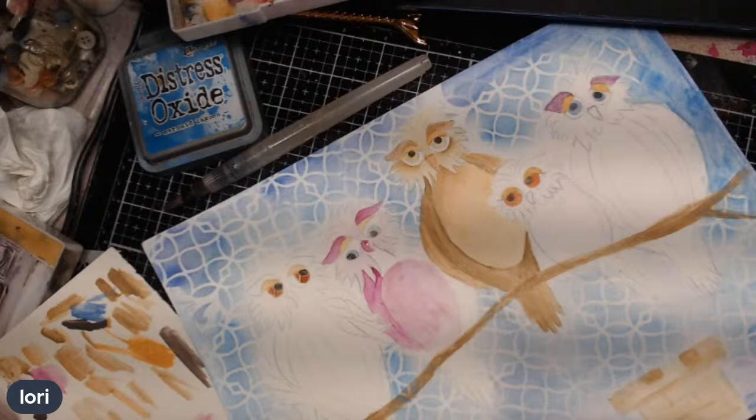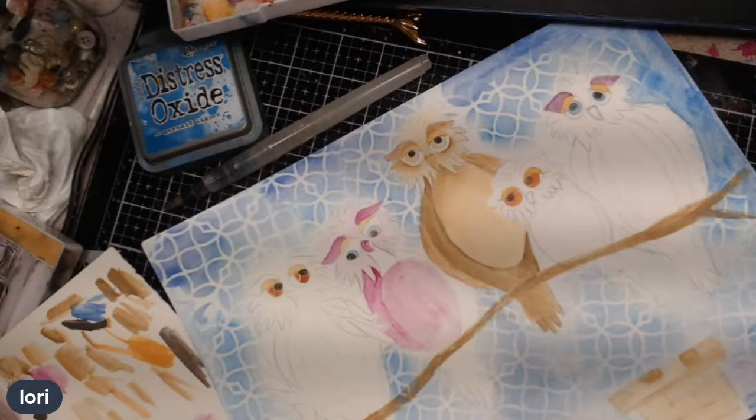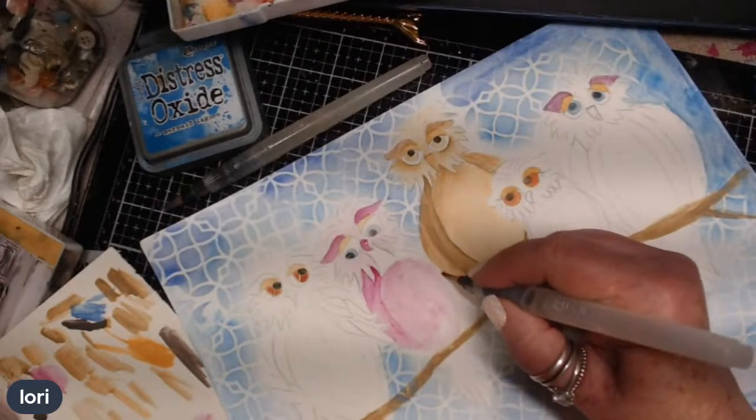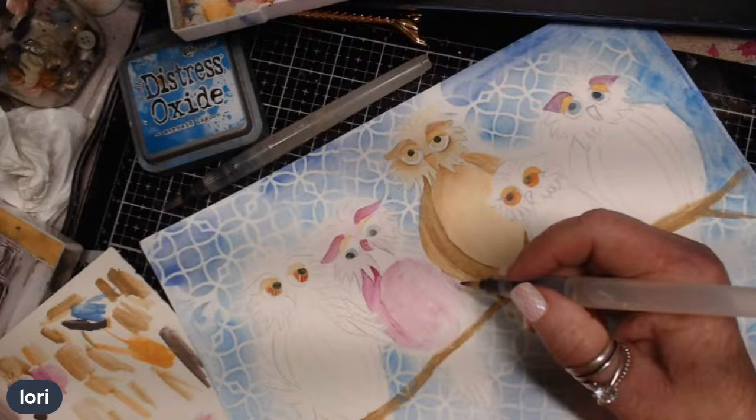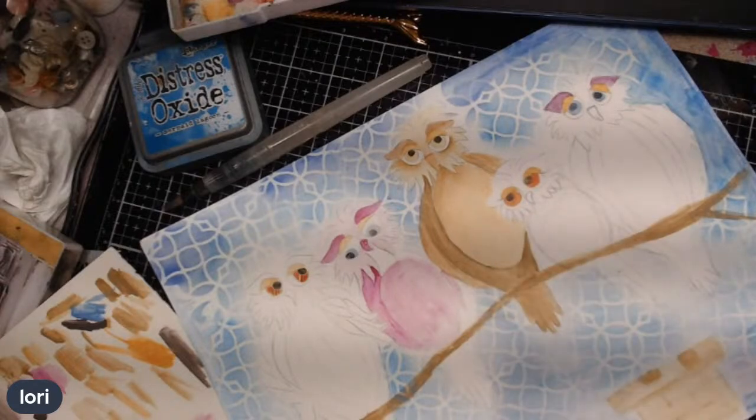Teal color? Shaz said, Lori, not sure if I asked you, I want to get Tim Holtz Distress Oxide. What colors do you suggest? Okay. I suggest to get them all. And that says blue and teal.